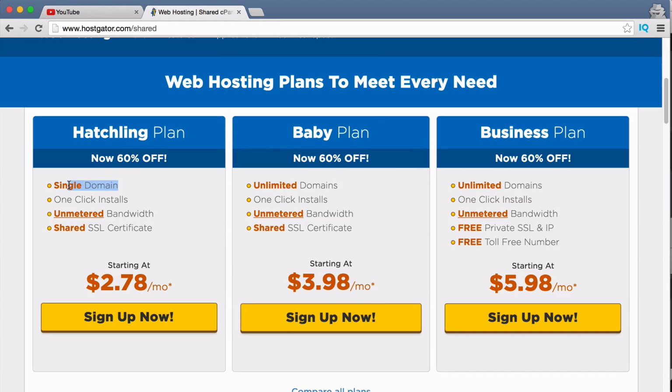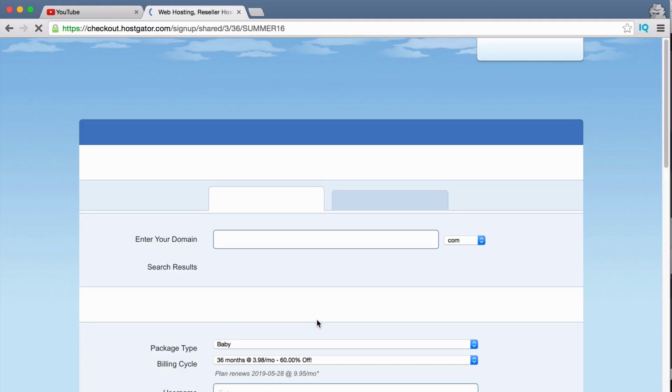If you just want this single website right now, you can always upgrade later. You can go with the hatchling plan. So go ahead and click whichever one is more suitable for you. I'm going to click the baby plan just in case I want to add more websites.